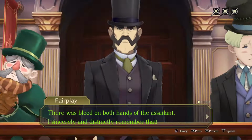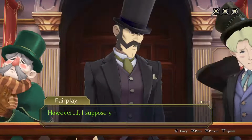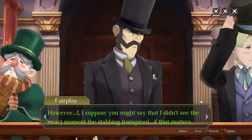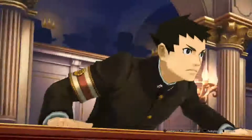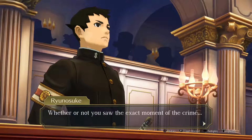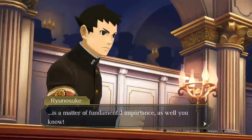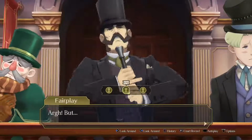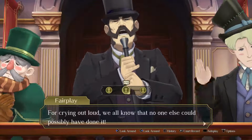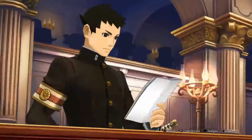I don't think we should press him, because I think he's telling the truth there. Right. So we'll skip that. However, I suppose you might say that I did. Now this will do. Hold it! Don't try to downplay this. Whether or not you saw the exact moment of the crime, it's a matter of fundamental importance, as you well know. But for crying out loud, we all know that no one else could possibly have done it. I was just trying to save us all some time.